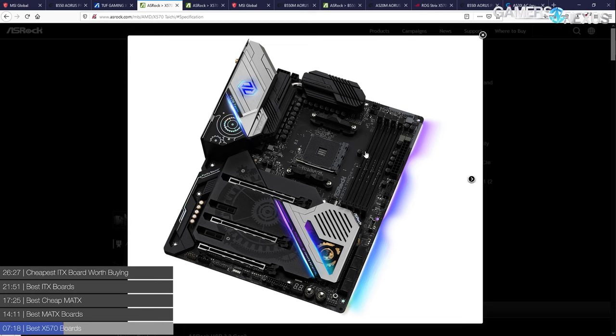But the thing is, this is on an older memory topology, so this just doesn't clock memory as well as some of the newer boards. But you do get a postcode, power button, reset button, clear CMOS, so the board will tell you that your memory settings are bad and what exactly is wrong with them, but you won't be able to do much about it.